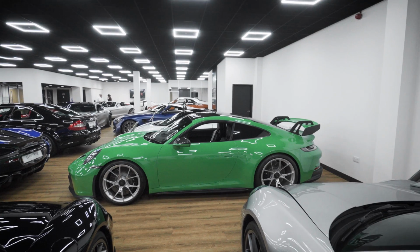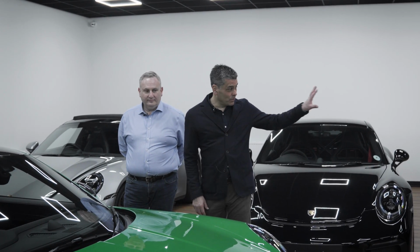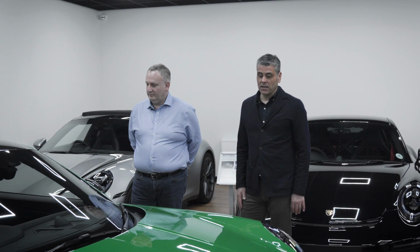So again, a good car to buy. In terms of power and performance, the GT3, which this is, delivers what that car is delivering. That's a GT3 RS, so they've really upped the game with this one. Brilliant car, fantastic car.